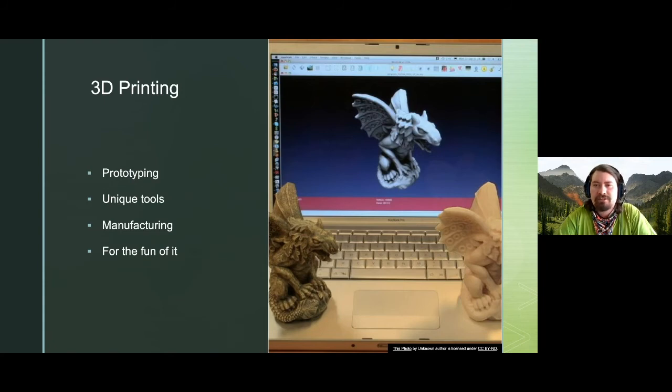And then a lot of this testing can also be done in the virtual machine before printing it out. But yeah, you would most likely want to do both before trying to sell a product.